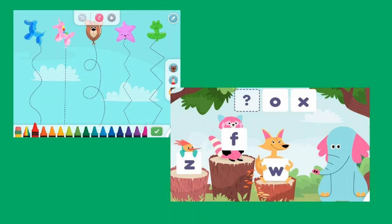Here are a few screenshots from what you could see on the Khan Academy app. As you can see, we have some motor skill programs with the tracing of lines, as well as some spelling programs with the one on the right, and they're all very colorful, kid-friendly, and wide-ranging. So beyond just spelling, there's going to be math, there's going to be critical thinking, there's going to be matching, all sorts of different early literacy skills that can be fostered through the app with these different games that are fun for kids to use.